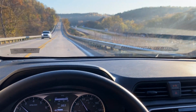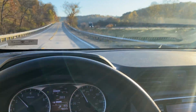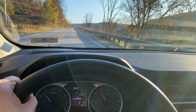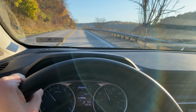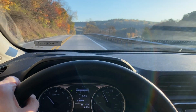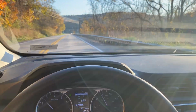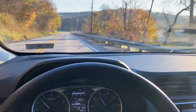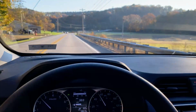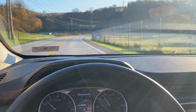So if you accidentally stall it, or if you don't hold the key on long enough for it to start, the computer will throw a code and it will cut power dramatically. Like you can barely get up to 40 miles an hour, and if you were trying to go up a hill, you would just lose speed. The temporary fix is to just shut the car off for a bit and restart it, and I think in that case it clears it, but it could create an issue.